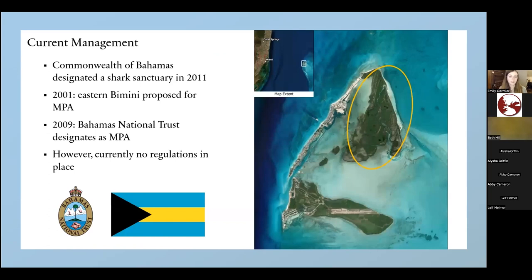Currently, luckily, the Commonwealth of the Bahamas has been designated as a shark sanctuary since 2011, which is really amazing because this means that these species are illegal to catch. But in terms of habitat protection, there hasn't been much ongoing. In 2001, the Eastern Bimini area, what's circled in yellow, was proposed for an MPA, but this hasn't yet been enacted.